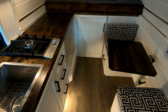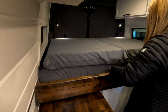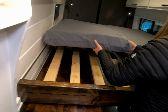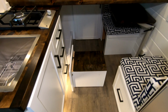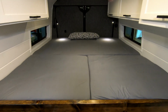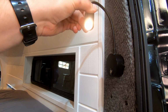Moving to another Mountaineer Vanworks signature piece is the stationary twin bed, which transforms into a lavish king-size bed. The dinette seat cubby underneath doubles as a step to ease stepping in and out. On both sides of the bed are bunk windows with a touch dimmer reading light that's also equipped with USB chargers intended for charging your phone at night.